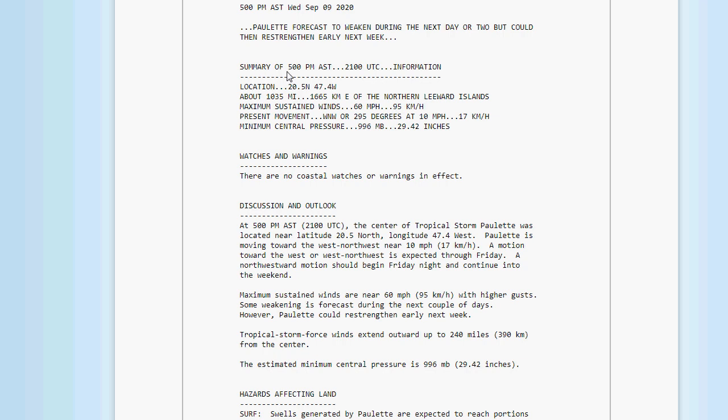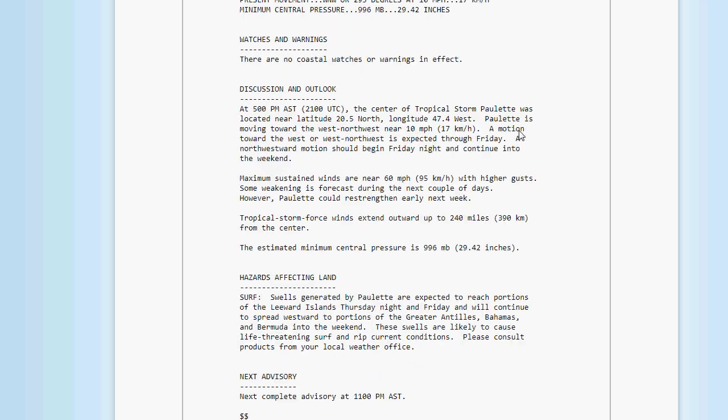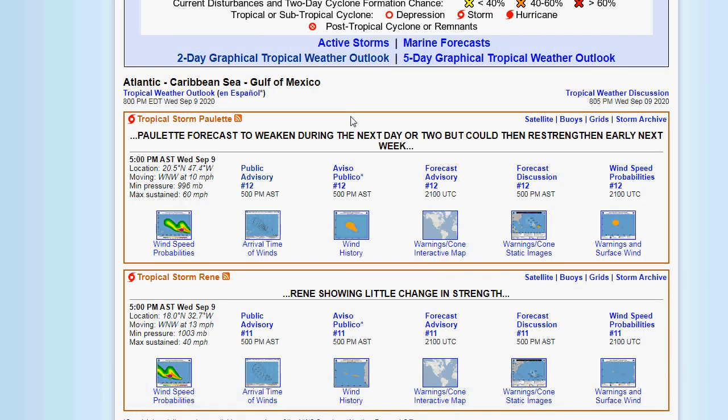As of 5 p.m., 20.5 north, 47.4 west. It's located about 1,305 miles east of the northern Leeward Islands. Maximum sustained winds are 60 miles an hour, moving west-northwest at 17 miles an hour. Minimum central pressure is pretty low, 996 millibars, 29.42 inches. This is a large storm too. Tropical storm force winds extend outward up to 240 miles from the center.